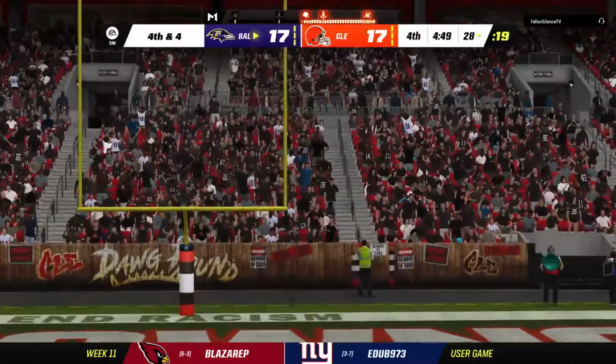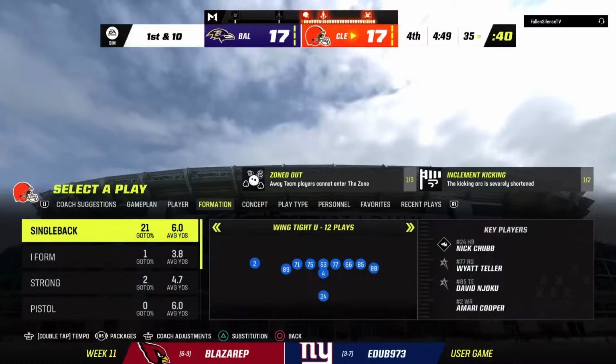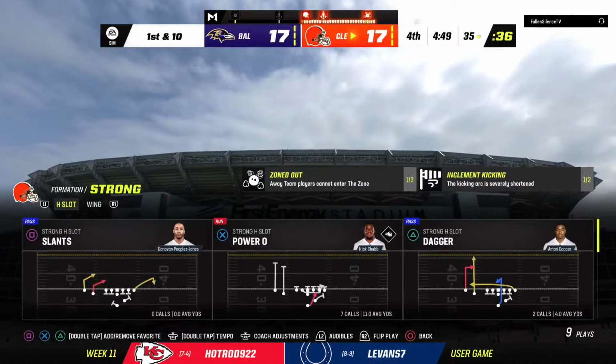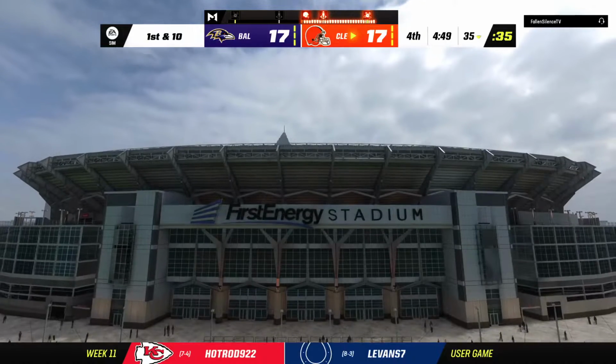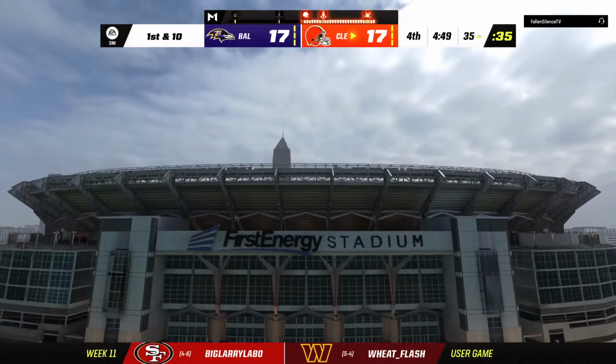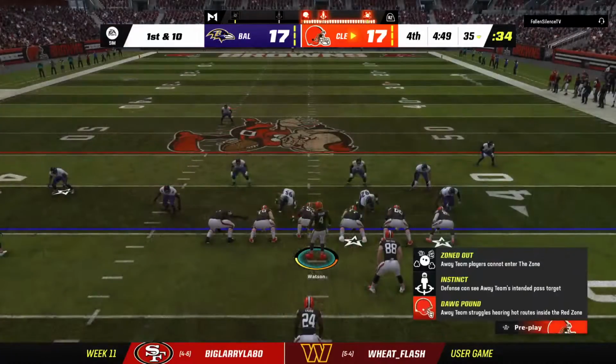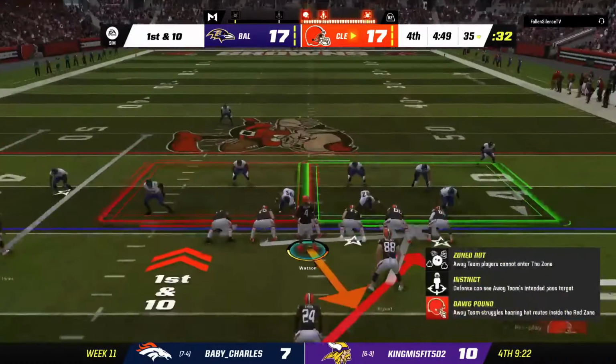And that is no good. And a costly one there as this game remains tied here in the 4th. What a tough spot to miss a kick. Just an absolute letdown. Look, they got themselves in the field goal range, gave them a chance to take the lead. They come up empty, and now you wonder, will their offense ever see the football again?